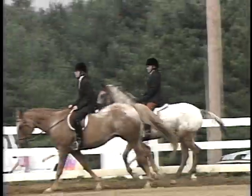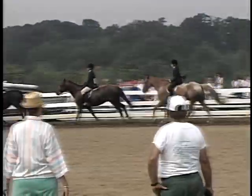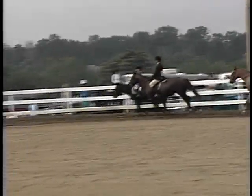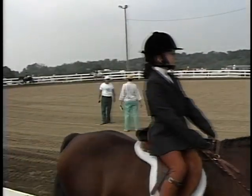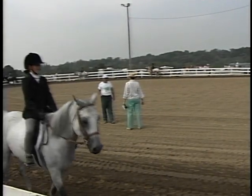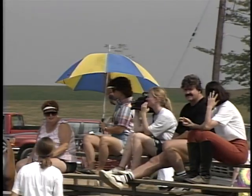Well, the moment of truth has finally arrived. As these hunt seat equitation riders enter the ring, they wonder if they have remembered every detail. For this particular class, the judge will examine closely each rider for their appearance, how they sit on their horse, and how they handle their horse while riding with others.